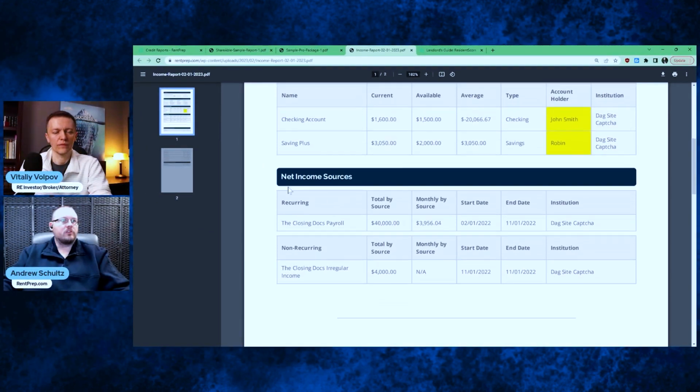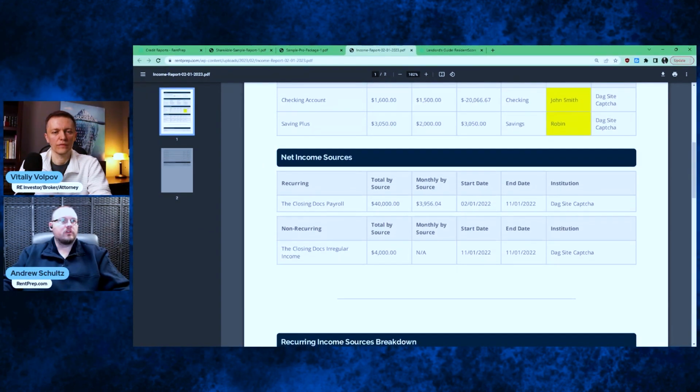Scrolling down a little bit, you can see that it also breaks out your income sources as payroll. Recurring is typically going to be payroll and things of that nature. And you can see here essentially what the total source is, what the monthly amount was, things of that nature. And then non-recurring, this is good for things such as tax refunds will pop up on this.